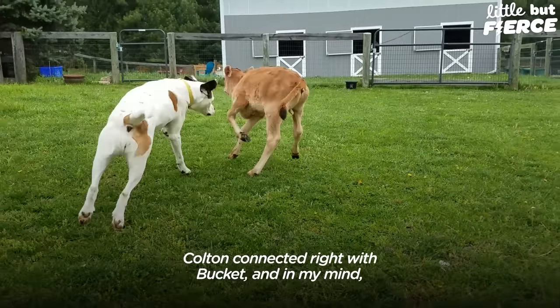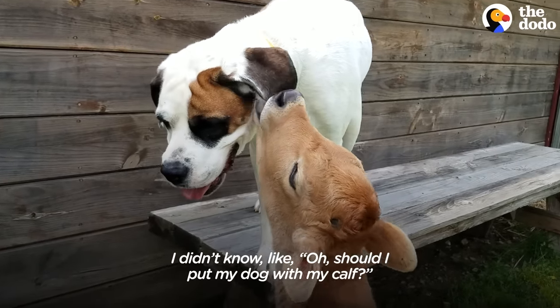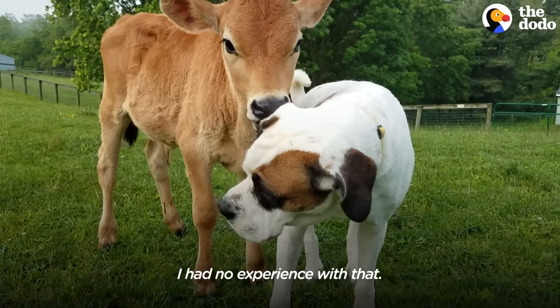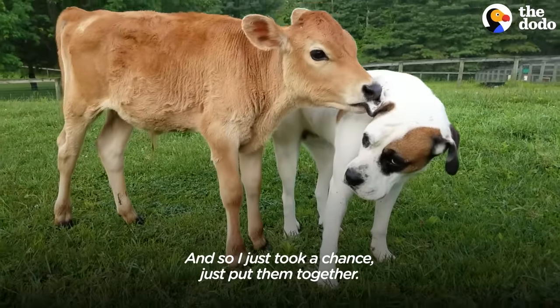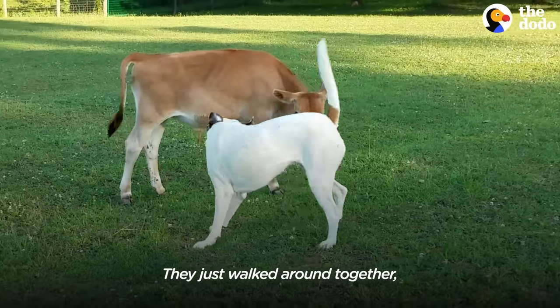Colton connected right with Bucket, and in my mind, I didn't know, like, oh, should I put my dog with my calf? Because I didn't know if that was a normal thing. I had no experience with that. And so I just took a chance, just put them together. And then it was like two peas in a pod. They just walked around together.